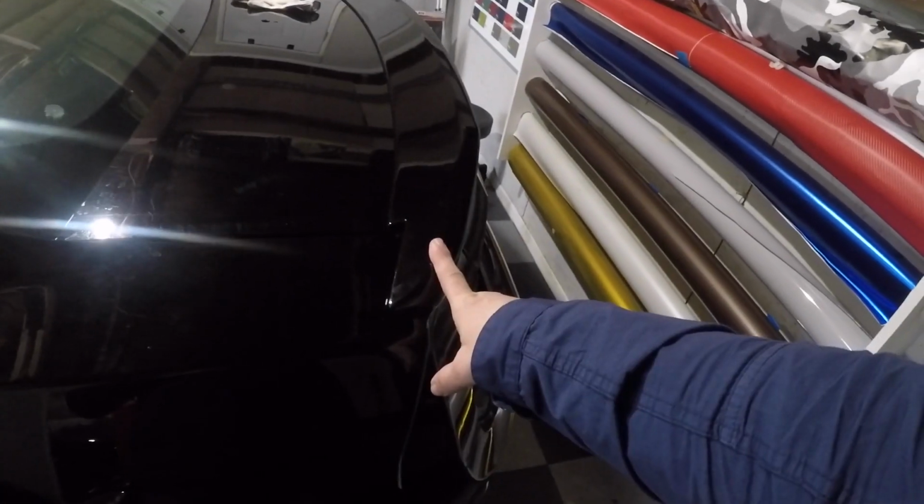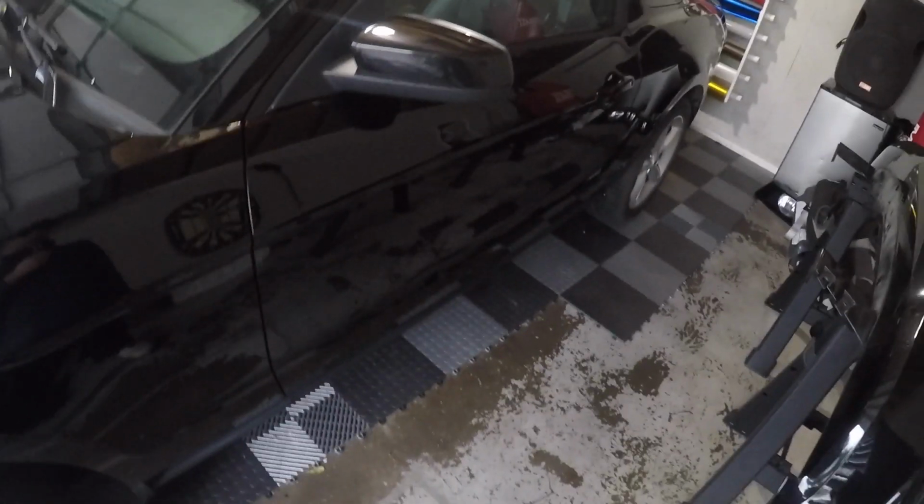Antenna, tail lights, emblem, tail lights. Sometimes spoilers or wings have to come off. Again, I still have to remove this handle too. So basically everything has to come off the car.